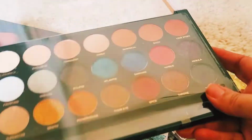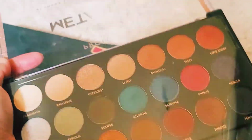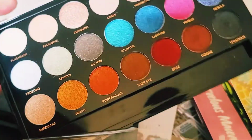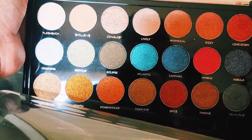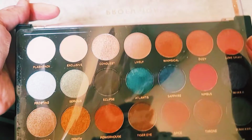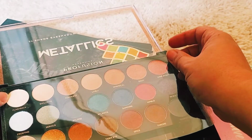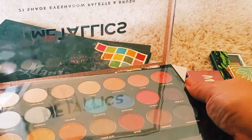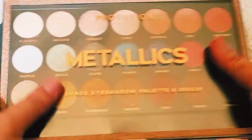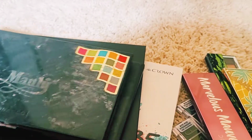Metallics. I can tell you right now, this is super pretty, but again, another one that I haven't opened. Pretty colors, but yeah, it can go. I'm just at the point where, obviously I'm not using it, so I'd rather it go to someone who will and can enjoy it.